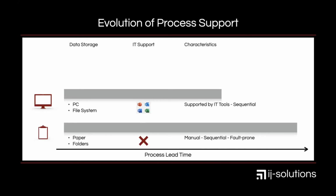But yeah, the process has still been sequential. So don't get me wrong here. I like tools like Excel, and you can do crazy things with it, and it's really cool. But you come to some limitations as soon as you want to, for example, work on the same file with several users at the same time. This is quite difficult. And there you could profit from the next step I would mention.